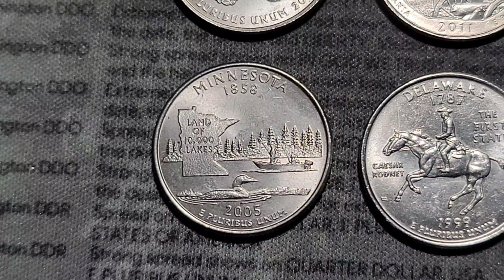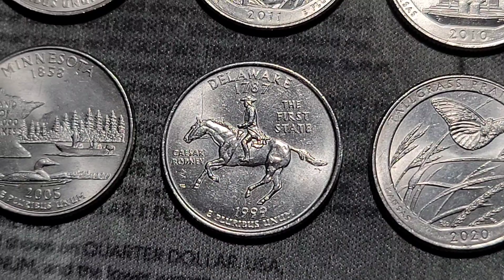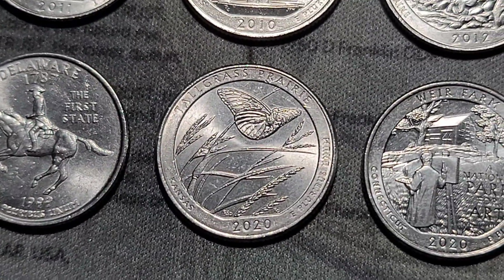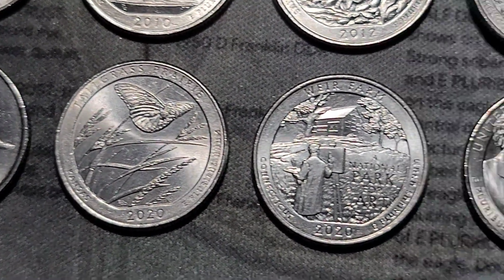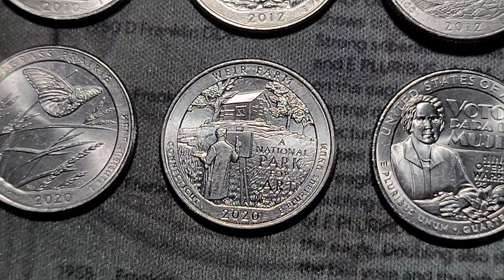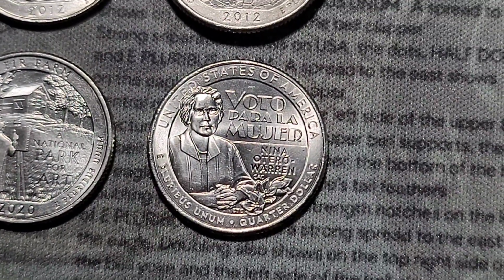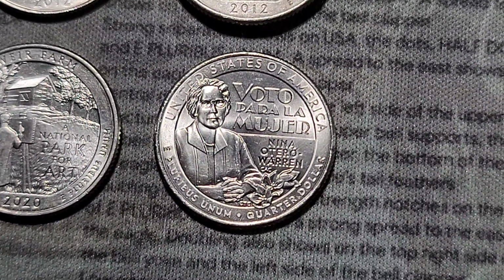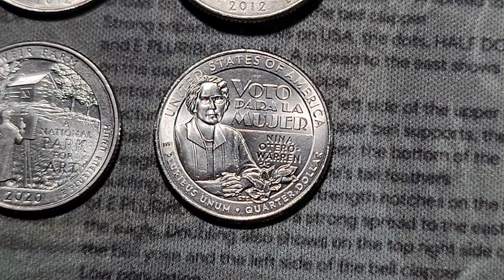We have our errors. So we have an extra tree. We'd have a spike head for the horse. A massive die chip on the first or lower wing of the butterfly. We have the broken branch and swollen elbow. And we have our Voto para la Mujer, which is potentially a clash die on the obverse. I didn't really see anything on the reverse.